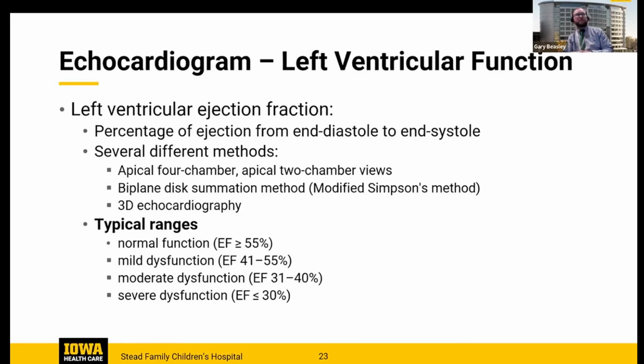How do we evaluate left ventricular function? As a heart failure cardiologist, the main thing that I'm going to look at is the ejection fraction. We certainly have other things that we look at, and I'll mention a few of them in a little bit. Shortening fraction was the original way that we measured LV dysfunction or LV strength and quality, but really nowadays it's going to be the ejection fraction, which, just to remind everyone, is the percentage of ejection from end diastole to end systole.